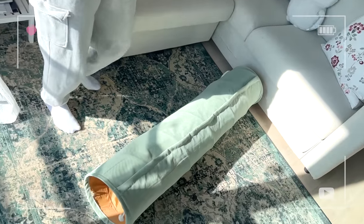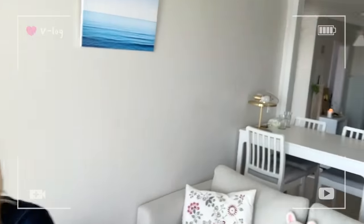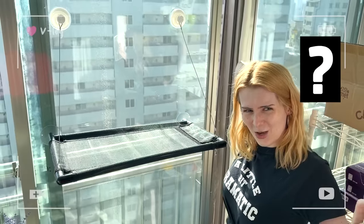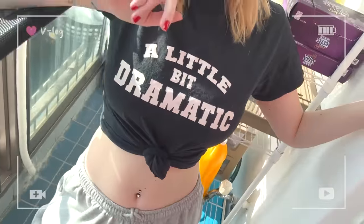And this is Cleo's tunnel, which usually does take up the majority of this space, but she loves her tunnel so much. Okay, and behind you, there's a big air conditioning unit as well. So coming out here, I'm gonna stand here so you don't look behind me because we're in quarantine and we haven't been able to do our recycling.